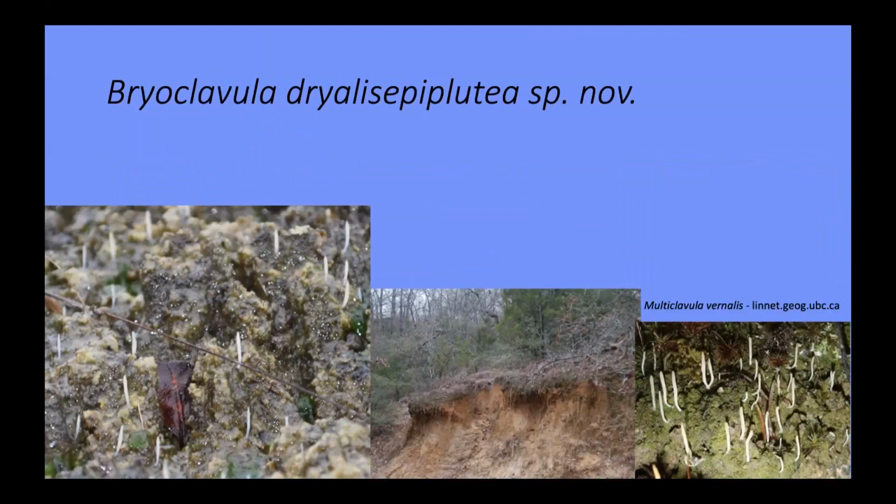This is a really cool find from Fort Boggy State Park. So I took this picture of this lichen. It's a basidiomycete lichen. And I thought for sure we had found Multiclavula vernalis, a basidiomycete lichen that has not only not been reported for Texas, but a basidiomycete lichen had never been reported for Texas. On the lower right is a picture from California that I took off the web. You can see this site. It was growing on these kind of muddy shelves.